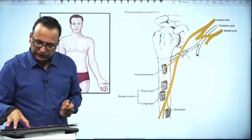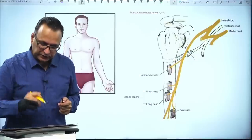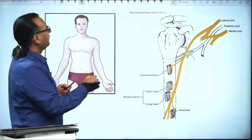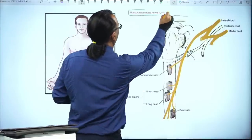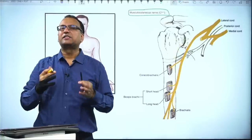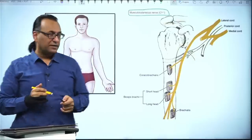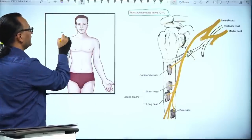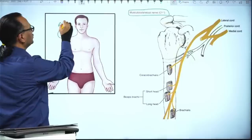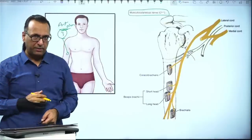What about this question which came? They were asking about this nerve, which is the musculocutaneous nerve. If you are talking about the musculocutaneous nerve, the name tells, muscles and skin. So, which muscle and which skin? It is supplying three muscles in the anterior arm. What are the three muscles in the anterior arm it will be supplying? And where is it coming from?